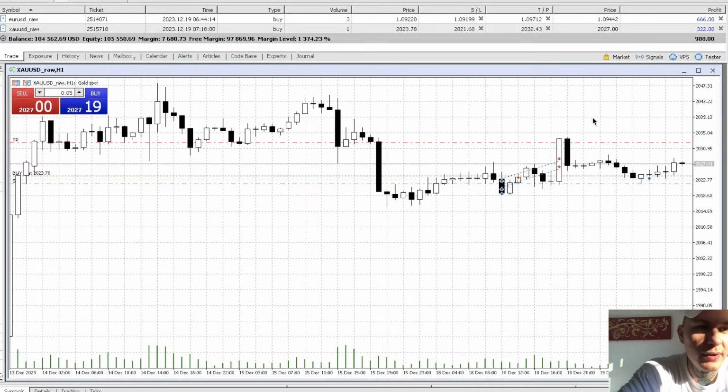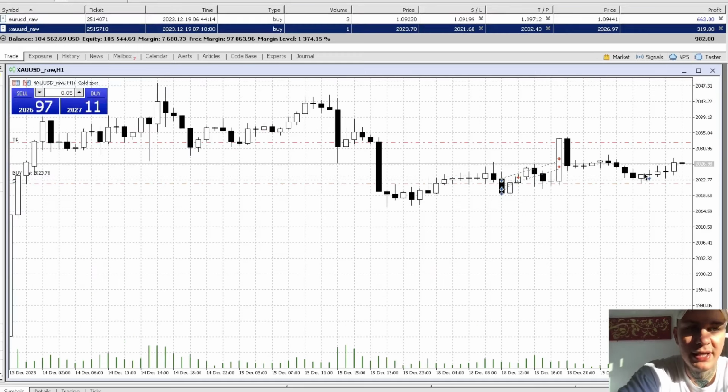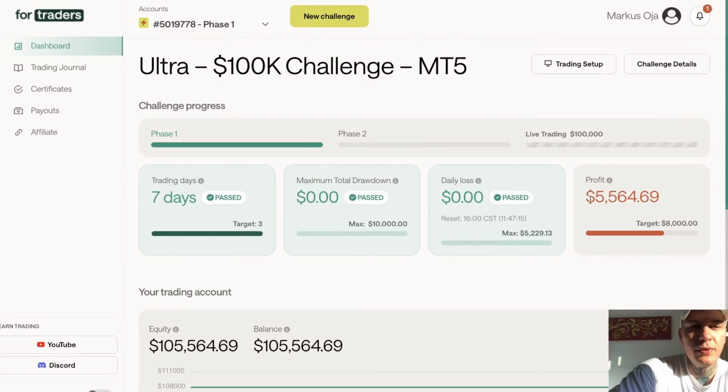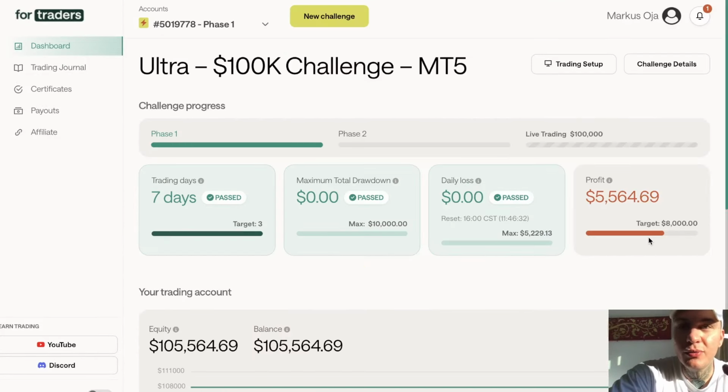Alright guys, I'm going to a safari actually, so I might have to close the trades a bit earlier. We will make around $1,000 right now, and I think that is plenty. Bulk operations, close all positions. Alright guys, so we have ended up with $5,564 in profit. We might catch another move later today once I'm back from the safari.